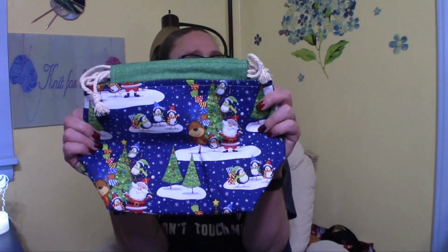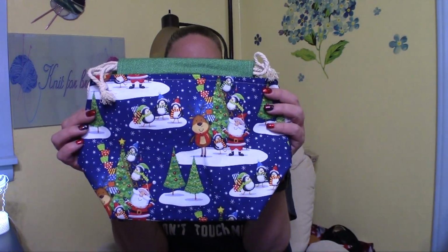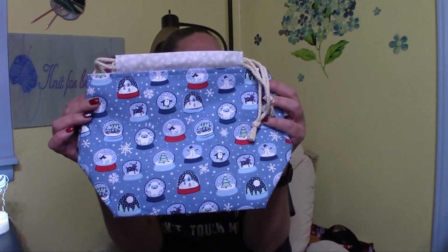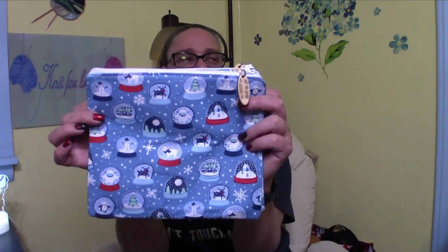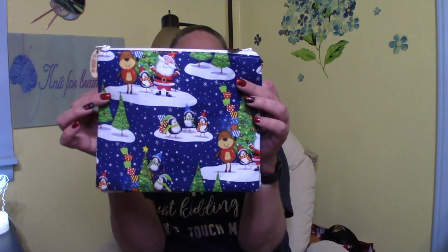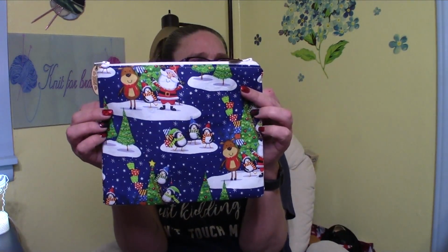In the medium, I have 2 of the Christmas Friends. I have 2 of the snow globes. In small cross-stitch bags, I have 2 of the snow globes. And 2 of the Winter Friends.